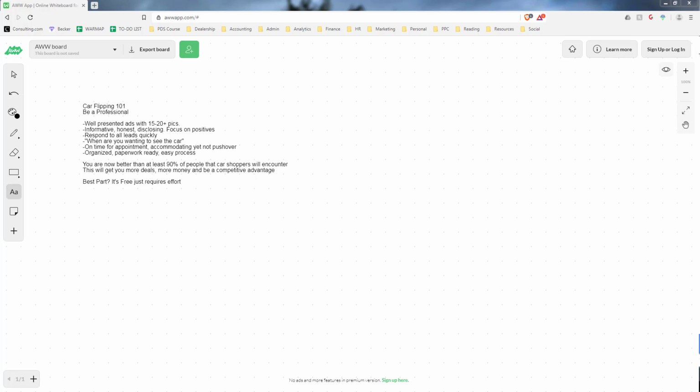And by honest, you want to be honest if it's something major, things that are safety or ethical related, such as if it's missing airbags, if it has no seat belt, if it has a salvage or rebuilt title. Ethical would be stuff like major mechanical issues that you're not going to fix, like a slipping transmission. You just want to be honest about those things, because if you don't disclose things that will turn off most buyers, then you're just wasting everyone's time, and you'll get really frustrated quickly.